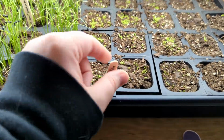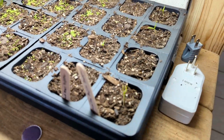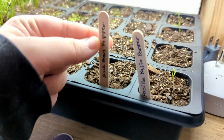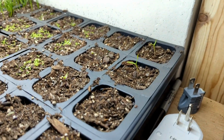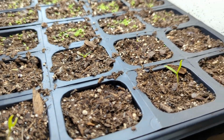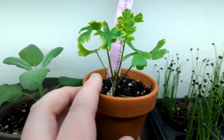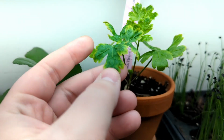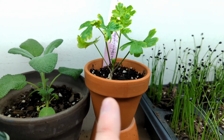We've got our lobelia, trailing lobelia in here, and then our peppers have started to come up as well. We've got black pearl pepper and the pasilla bajo pepper. And all but this cell have come up. Some exciting news over here. We have our parsley, which was looking a little deficient in some nutrients, so this morning I gave it a shot of fertilizer. I'm really bad about remembering to fertilize things.